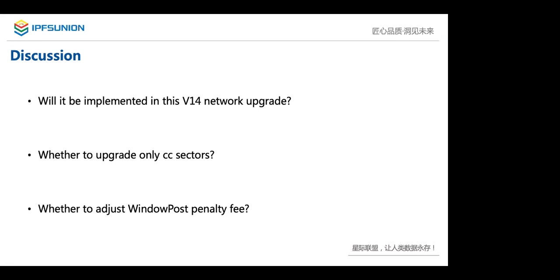Yeah. So one thing I want to challenge is that you said this power disappearing would be a problem. I just want to note that when the sector goes faulty, the power will disappear at that point. So regardless of this change, the power will disappear, and that could be a problem for the network.